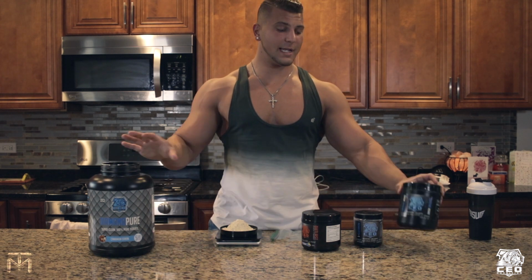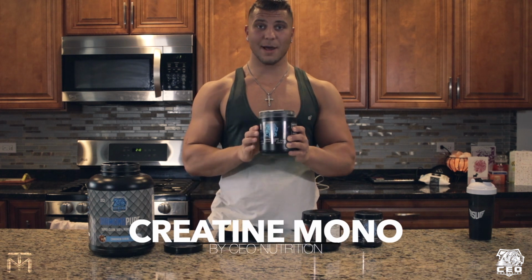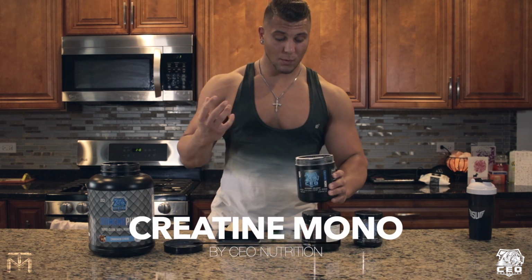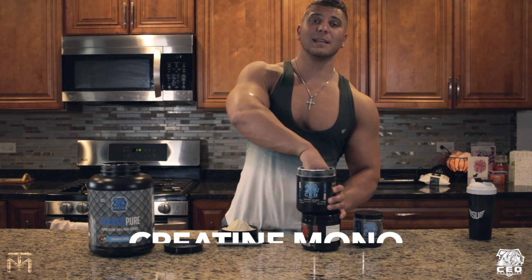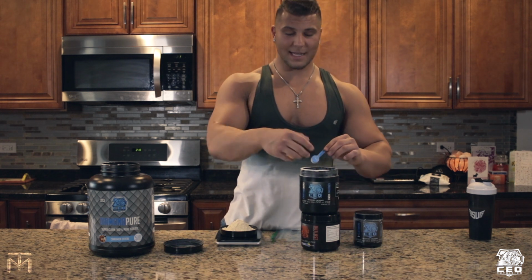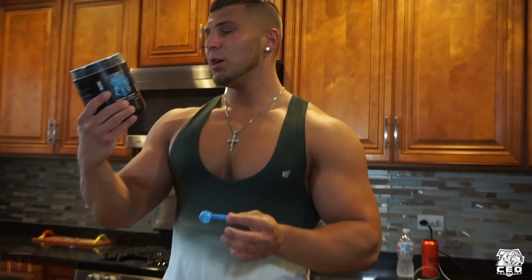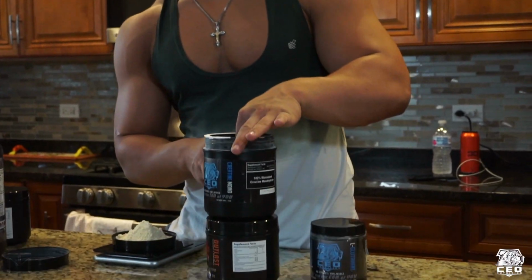Alright, so besides the protein, right after my workout, I'm going to use my 5 grams of creatine monohydrate. Everyone always asks, what creatine or what brand? To be honest, the brand doesn't matter, as long as you're getting monohydrate. That's what I use personally. You can get this huge tub. How many servings is it? 200 servings, $15.